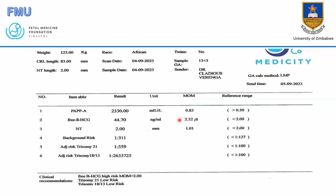However, you can see that the beta-hCG is above the reference range we put there. It should not be more than 2 multiples of the median. I'll explain why shortly.